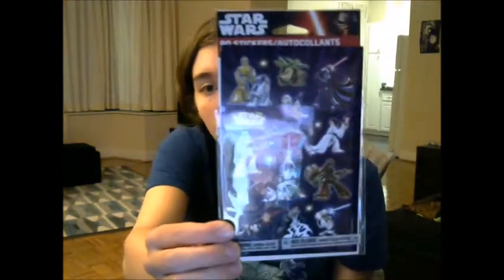Another thing from Target, Star Wars stickers. I really had no need for them, but I like stickers, and I like Star Wars. That's why they ended up coming home with me.